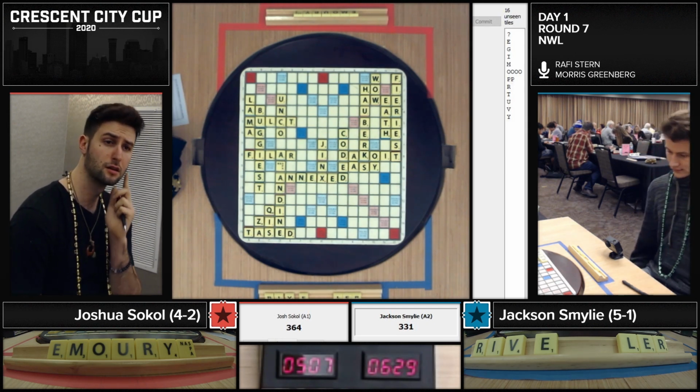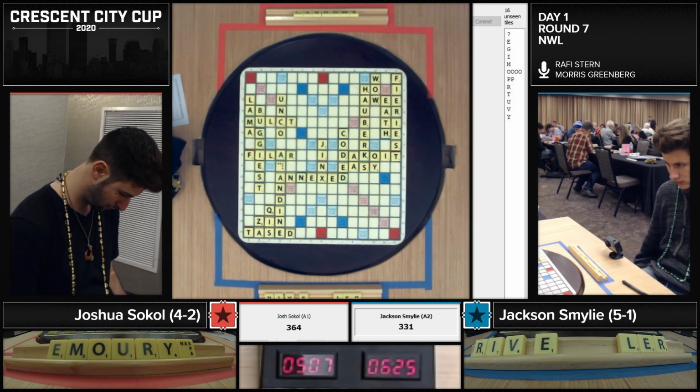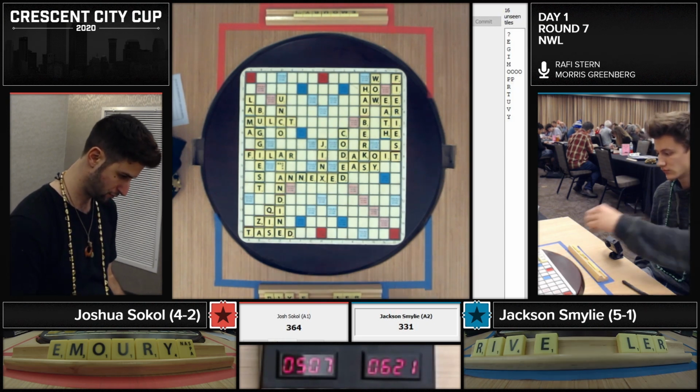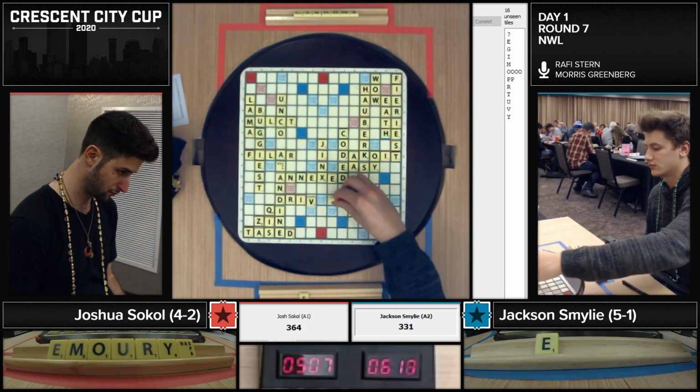And he's really thinking hard about this. He spent about 4 or 5 minutes on this turn alone. Such a pivotal spot in the game. Very, very interesting here.